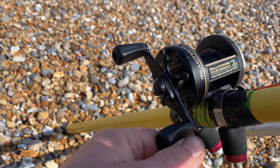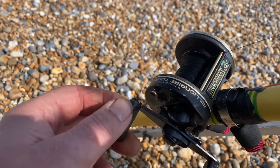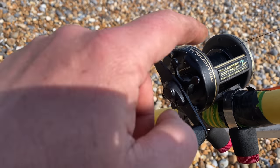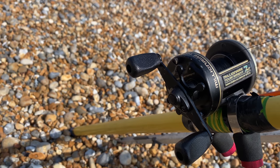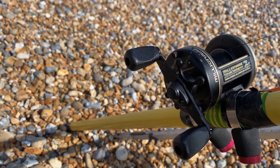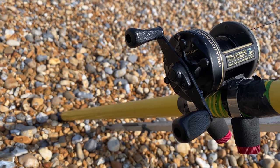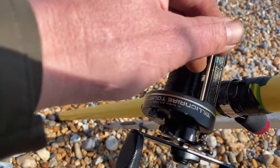You'll get good distances with this, and it's a good practical fishing reel as well. And I actually picked this one up second hand, 50 quid, in pretty good condition. It had all the line, even had a leader on it. Got some good quality line on that as well.